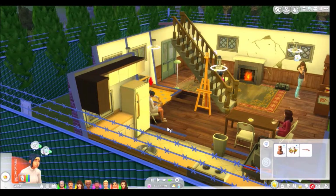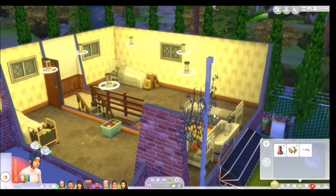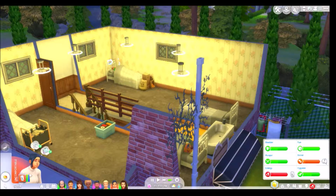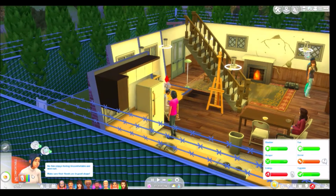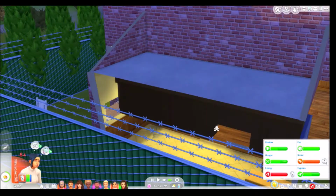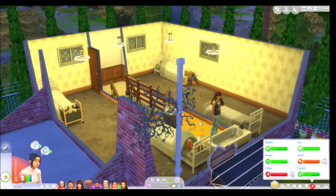Oh, can we sleep now? Oh, she left. Okay. We're going to see if we can snag this bed super quickly. I almost choked. Oh, Lauren's going to get the bed, isn't she? No, she's taking a shower, and she's probably going to sleep there.